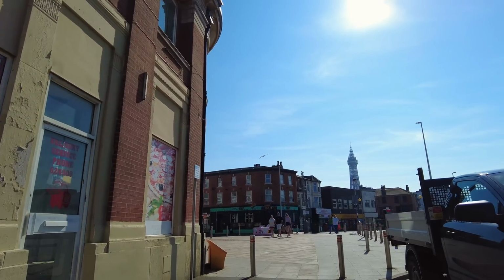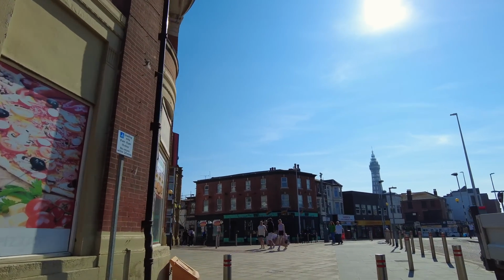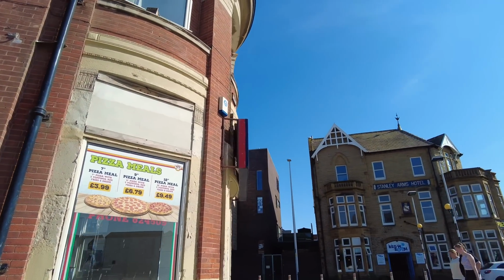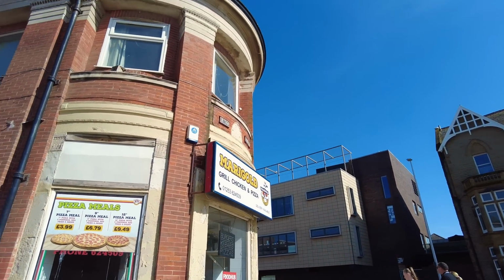Coming into King Square now, we're just going past what used to be Popeyes. This used to be Popeyes, they went for ages, but it's been empty since, look. This is King Square, look.